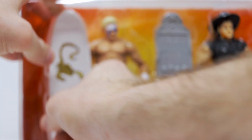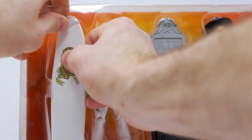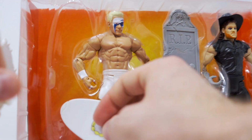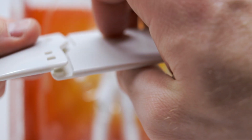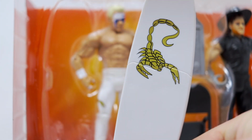Surfboard that is really in there. Probably gonna break it. Don't want to break it. Oh geez, I broke it. Luckily it's meant to break. Wow. Okay. Just snaps together like that. Neat little accessory though. Sting surfboard.